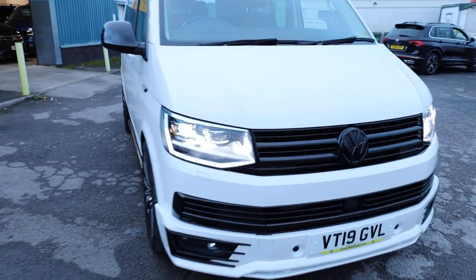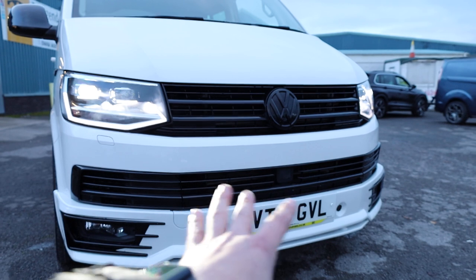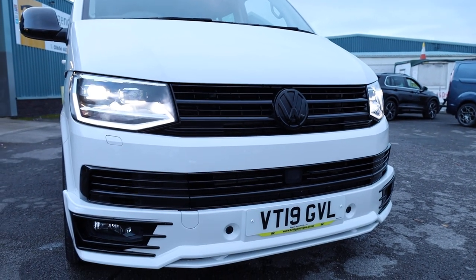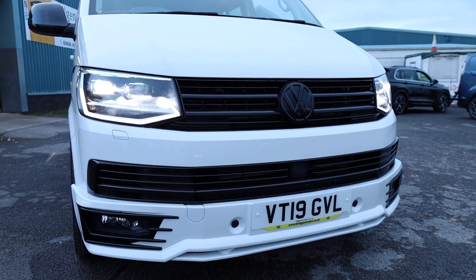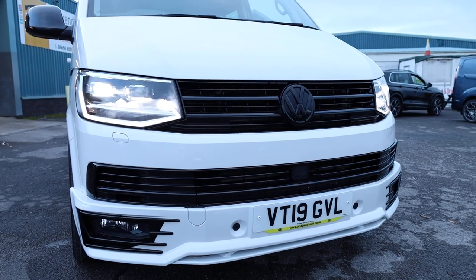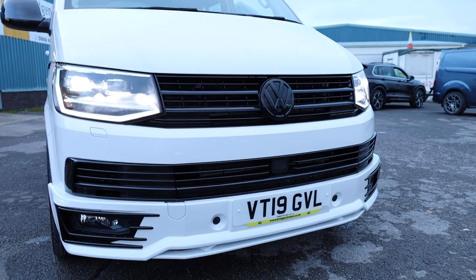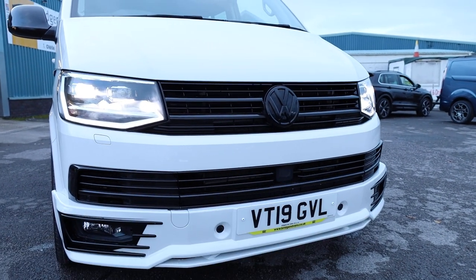Moving then around to the front. Now there's a few things to note here. So all the grills have been changed for gloss black. They don't come from factory like that, but a major upgrade, I think. I think it just totally improves the aesthetic of the front of the vehicle. And the reason you've got the gloss black rear badge is because you've got the gloss black front badge.